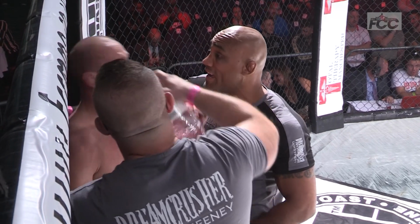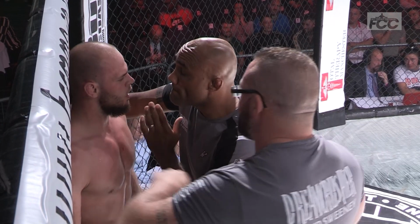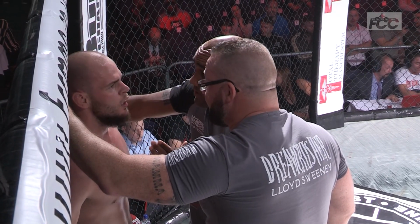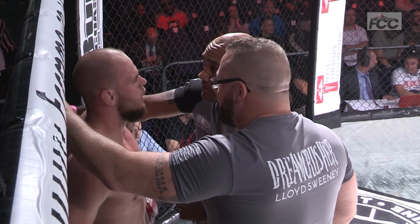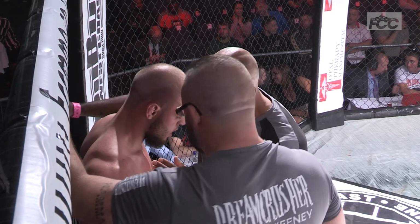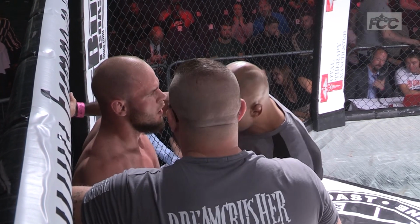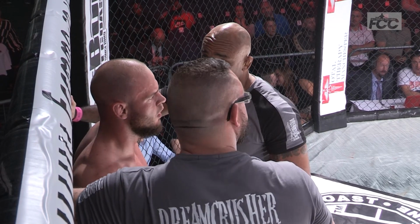Junior Morgan got a good drop at the beginning with the punch, but I think Lloyd dominated for the rest of the round, so I'd probably give it to him. I'm not going to argue with a former Cage Warriors champion sitting next to me, but I do agree. I think Morgan took the first 40 seconds of that round, but there's 2 minutes and 20 seconds of control and pressure from Sweeney.